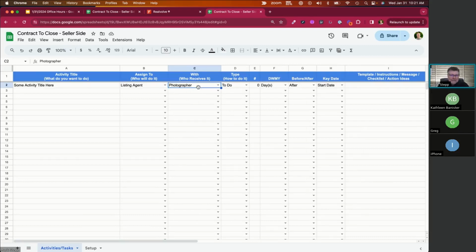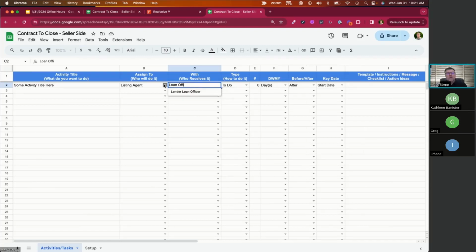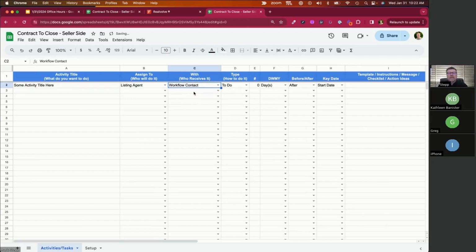Now, in this drop down, I don't have to use it, but what it does is help you organize it more. If I want to just type in there, loan officer assistant, I could type it in there, but you'll see a little red triangle saying invalid. That's just to let you know it's not in the list. If it's something that you use, you want to add it to the list, and the little triangle will go away. That's just a good way of having all of your roles together for either your assigned to or your with, so that you know that you're dealing with them. So definitely something to think about.